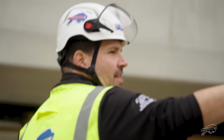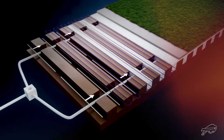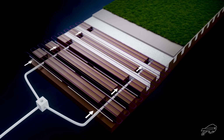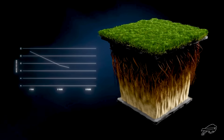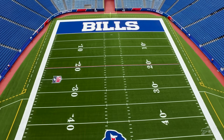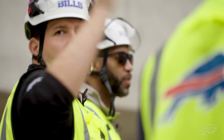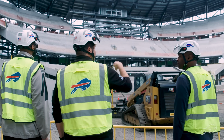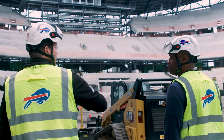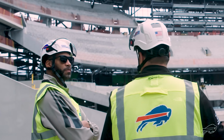I think you guys were asking last time, so the field's heated, it's got irrigation, it's got sub-air which pumps oxygen into the root zone. Remember, it's a natural grass turf versus the artificial field over there, so all the field work is starting now. Then they'll flip over to this side. We're still planning on having natural grass planted in place by fall of this year, so that we get a full growing season in before the first game next year.